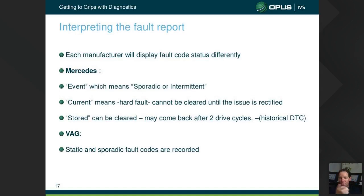But with Mercedes-Benz, they come back, right? We'll clear it. It'll go no more faults. You might do two drive cycles and it pops back up. It's still there. It hasn't actually gone. But that's what we call a history DTC. The computer is still looking for it. With Mercedes, because it's occurred once, it still looks for that fault in the future just to make sure it hasn't popped its head up.